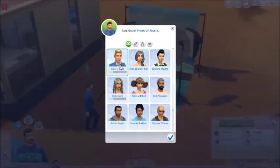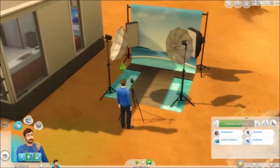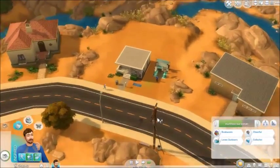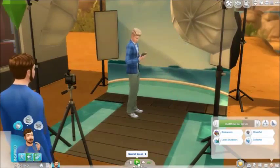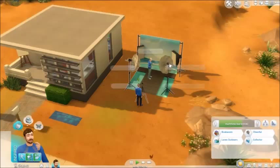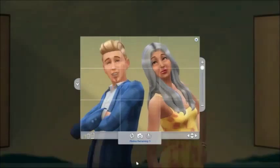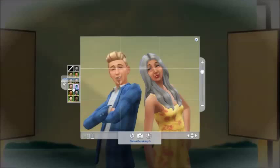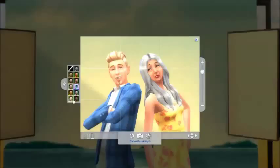And then, no, take group of adults. Mr. Zest and Zoe Patel. There we go. Alright, then we wait for them to come. Alright, we got one. Here comes Johnny in his angry mood. What? Come on. Take photo of Johnny, Zest, and Zoe Patel. Come here. Alright, time for a picture. I'm trying to... No. Perfect. Oh, no, okay.